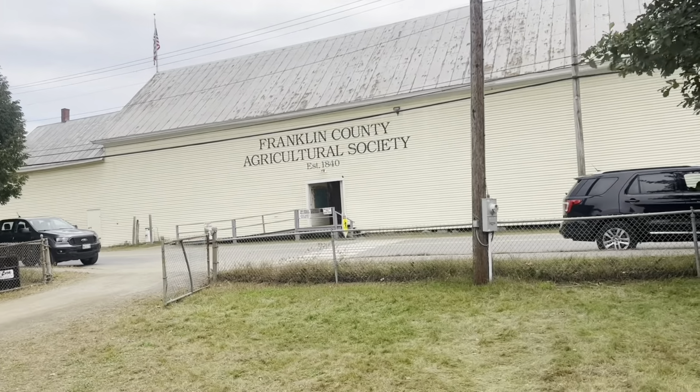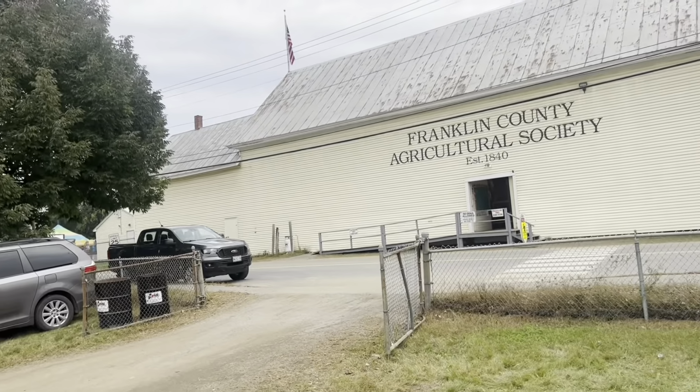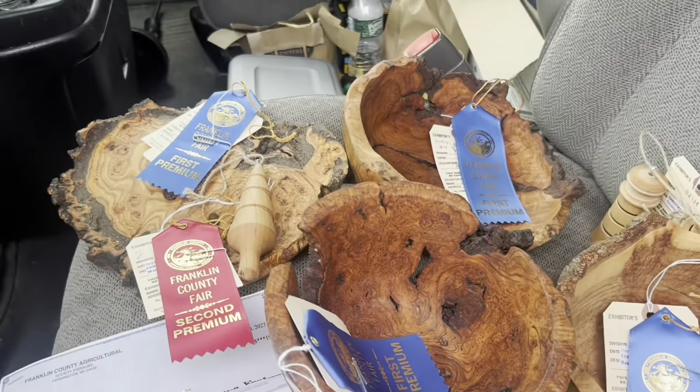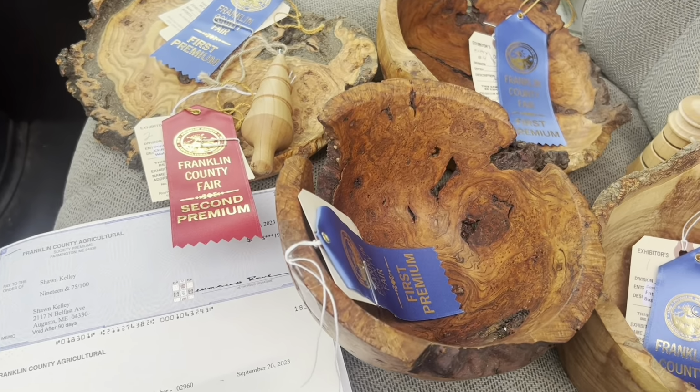This is the building. We're at the fair, but it's all over now, so everything's gone, so it doesn't look much like a fair. Some of the ribbons, but we're gonna get home and we're gonna look at it.